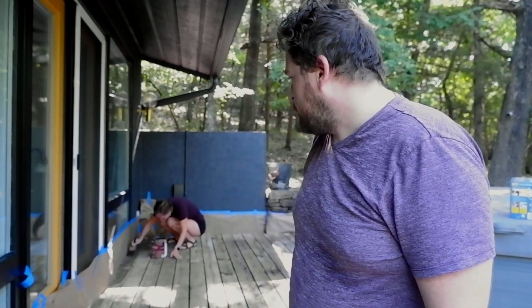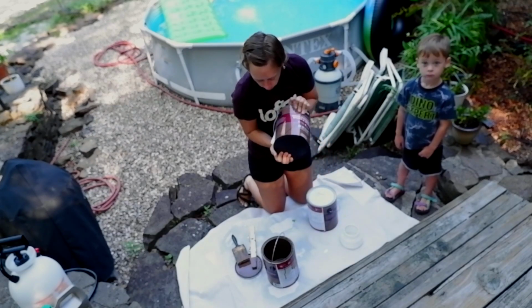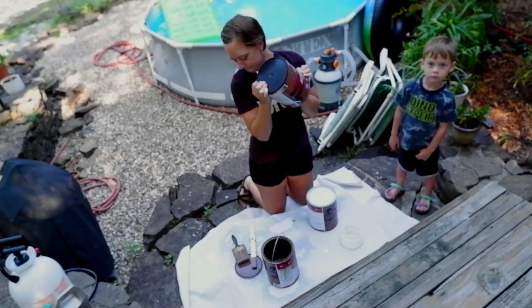It's paint time, YouTube. Paige is already getting started. I'm gonna load up the sprayer for the first time. Wish me luck. I'm making Paige fill my sprayer canister because I'm too messy for that business. What do you guys think?